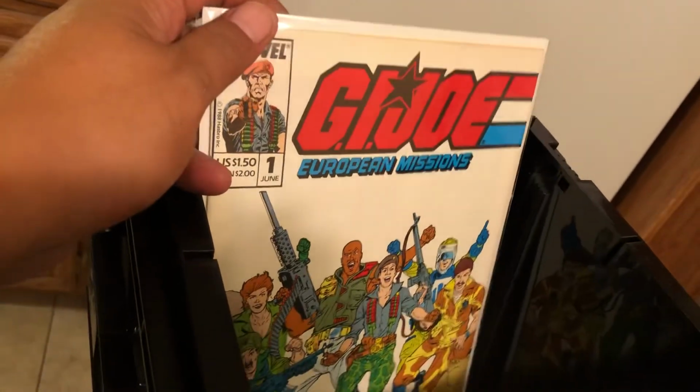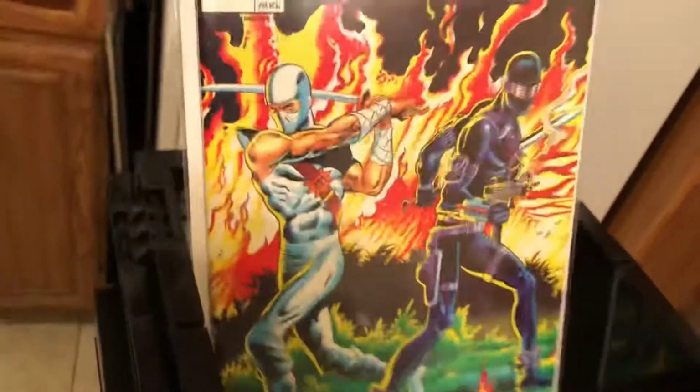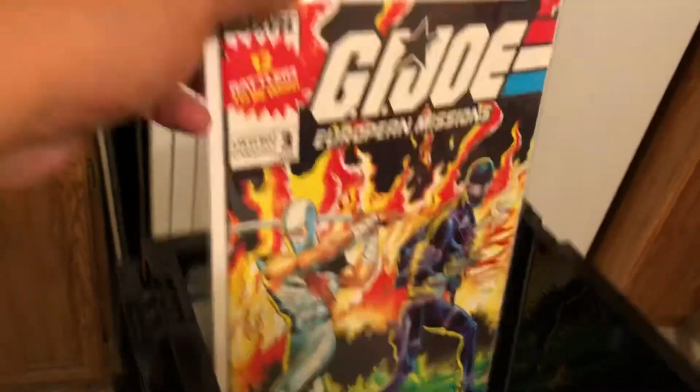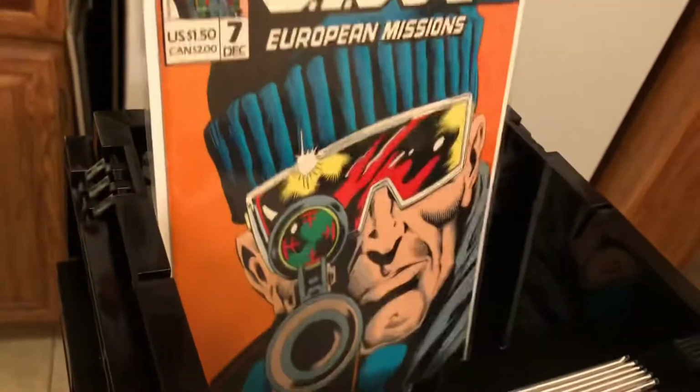Kind of grittier storytelling. Art was a little different, but good stories. They call them European Missions. I have 1 through 8. Love the covers on these though, especially this one. Beautiful issue. Issue number 3, and it comes with a poster of that cover. 5, 6. Cool little light. Okay, that's all I have so far.